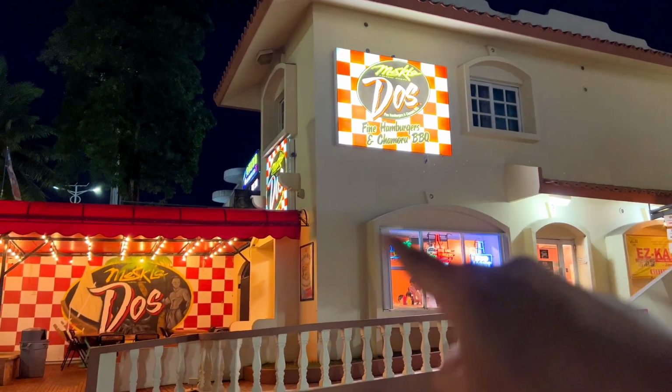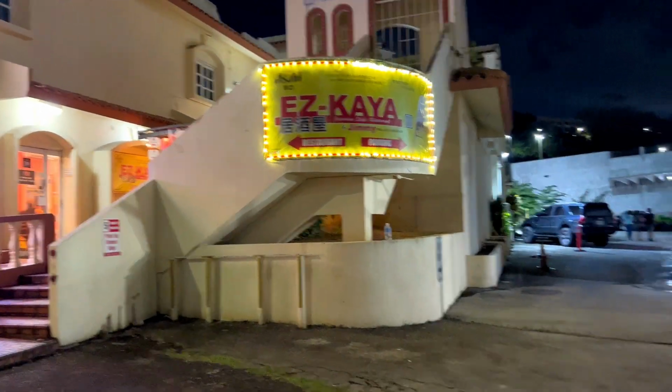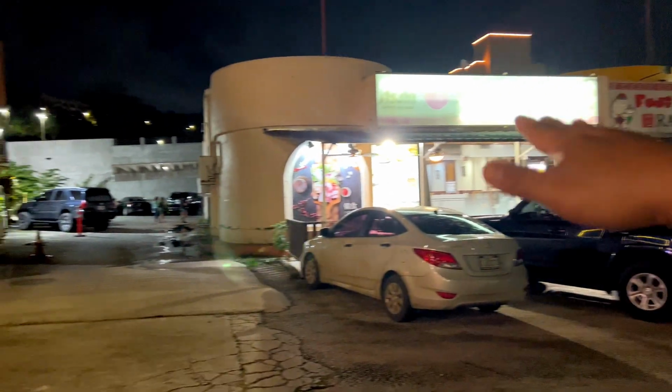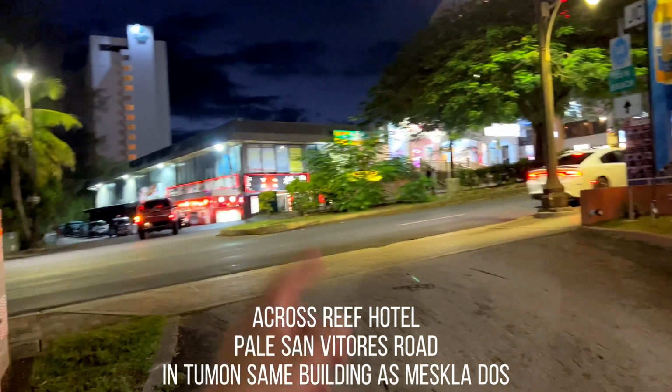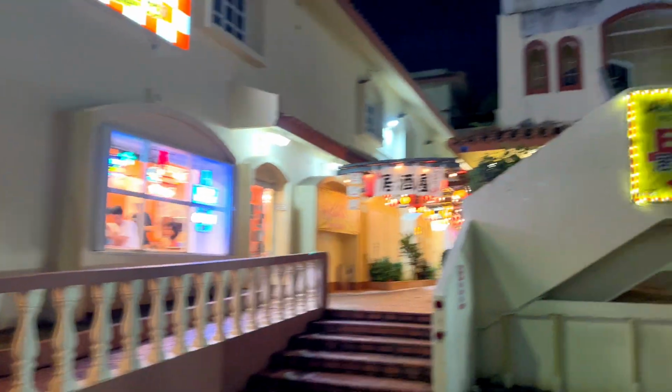All right, Izakaya is right near Mezcla Dos. This is Izakaya by Jimmy. It also is right near the old Fuji Ichiban with Tomorrow Barbecue Seafood and this Korean joint. I'm not sure what it's called, but it's also across Yokozuna, right near Reef Hotel. So yeah, let's go check it out.